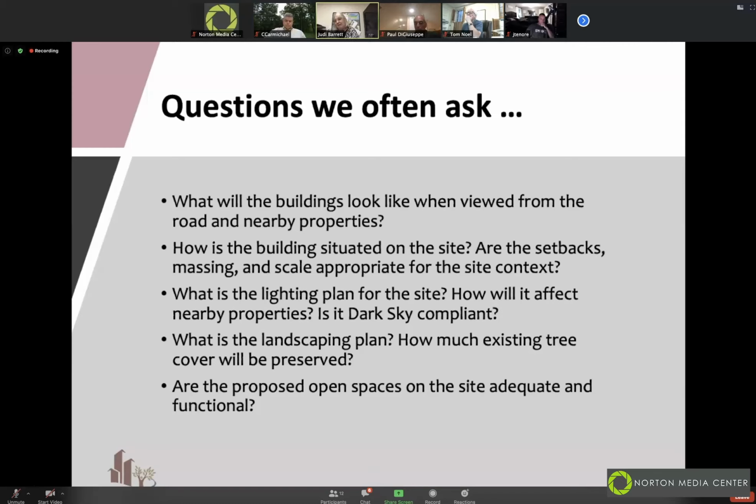And that's where a site visit really is so helpful. How are the buildings situated on the site? And are the setbacks and massing and scale appropriate? We had one come through my town that was really dreadful. It was a spike project too.